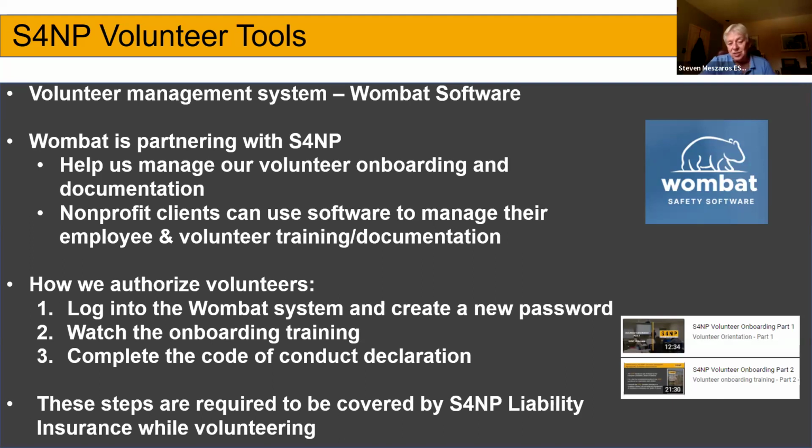The nice part about this is that we could set Wombat up for a client to use, and a client can put all of their employees and volunteers into the system, and we could embed training materials, procedures, policies, etc. They can be pushed to the clients, tracked whether they're completed or not.